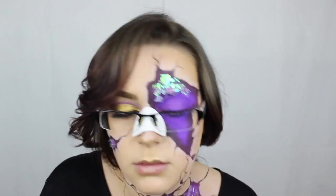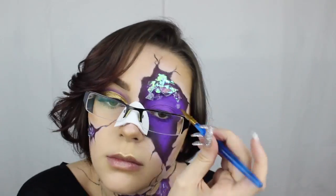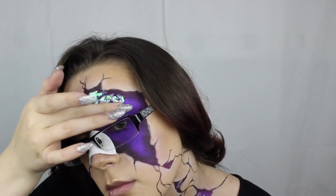Now, I really liked the contrast between the green and the purple, as well as adding the gold eye in there. I think the colors really complemented each other. So you're just gonna repeat that. You're gonna apply lash glue, you're gonna stick the cellophane paper on, and then you're gonna repeat and repeat and repeat until it's all filled in. So you're just gonna quickly watch me do that.